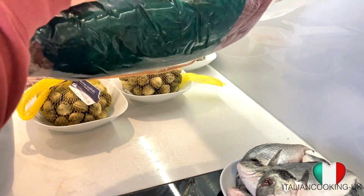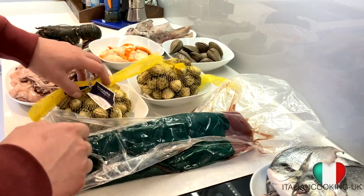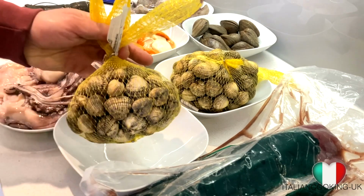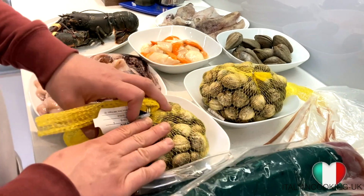Look at this beef. So we're just going to cut it into steaks and freeze them. And then we got about 2 kilos of clams. We're going to make a little pasta later on. And if you like, check my video about the linguine with clams. You'll be amazed by that.